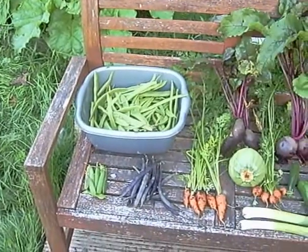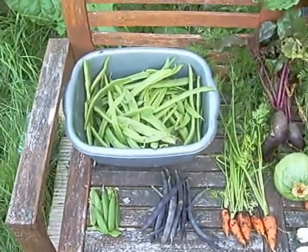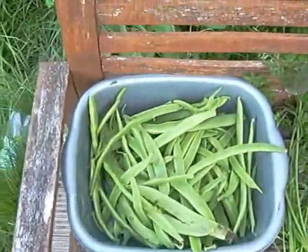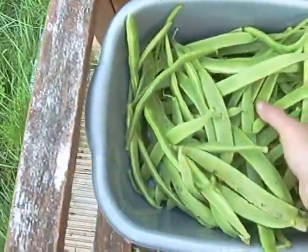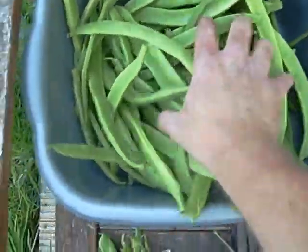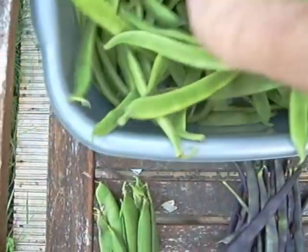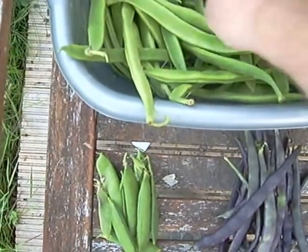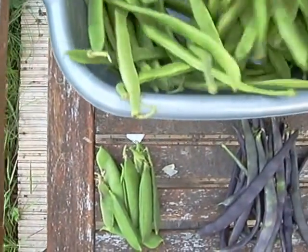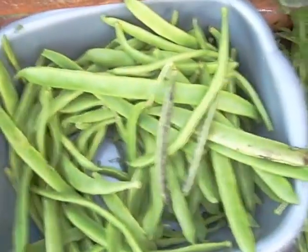Welcome back. This is the harvest I've had today. Now, these are my runner beans. I'll just have a quick rummage through and see if I can see the ones that I was talking about with the different colour. Sod's law says I won't find them now. Oh yeah. Right, here we are. Those are the ones I'm talking about.